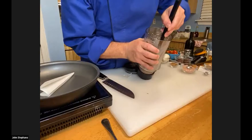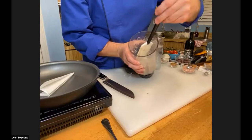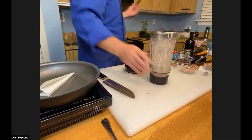I just spotlighted you so we could see this technique here, Chef. Can you see that? Yeah. All right. So what I want to do is I want to blend this one more time.